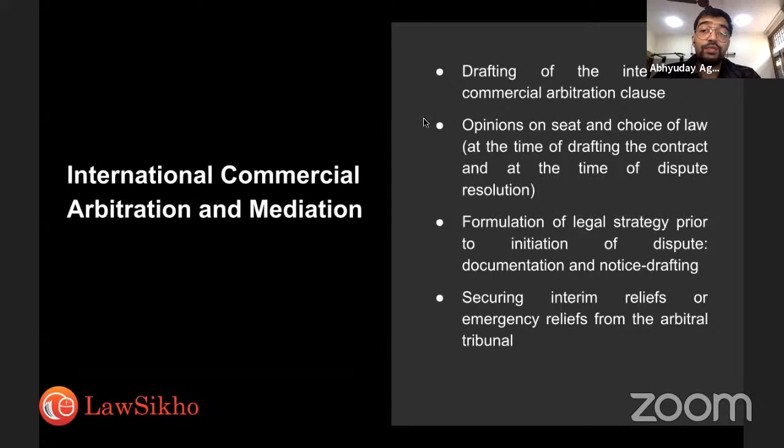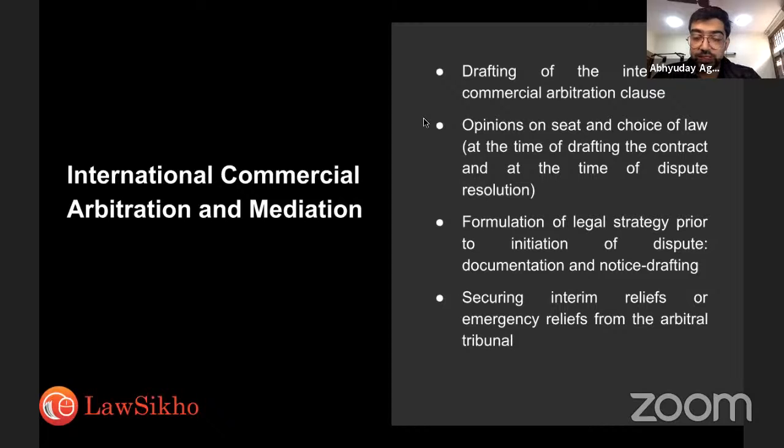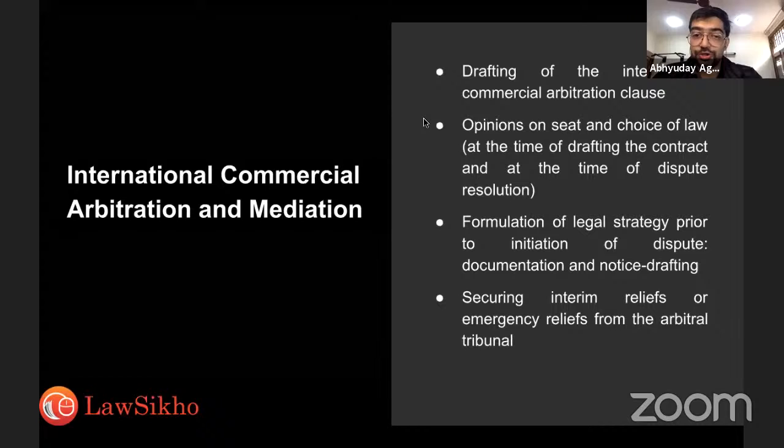At the time of drafting the clause, the question will be, okay, which law to choose, which seat to choose, which institution to choose, what's the difference between Indian, UK, Singapore law, things like that. Okay, if we choose Dubai International Financial Center, then how will enforcement work? Okay, what is the court system there? What is the supervisory mechanism there?